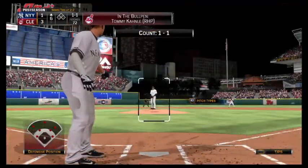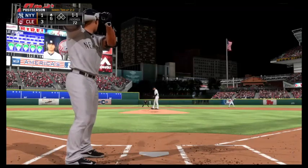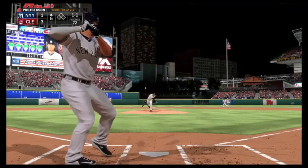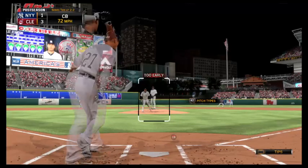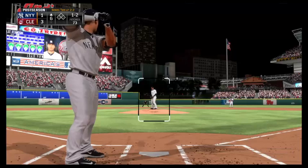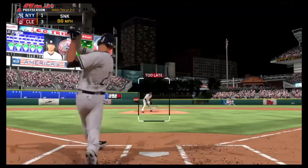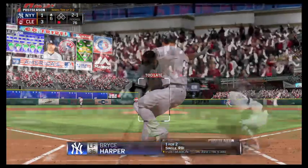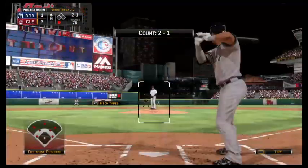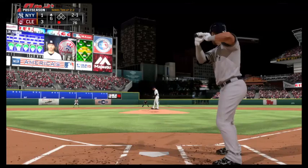Now some movement in the Tribe bullpen as a right-hander starts to loosen up. The 1-1 now from Hudson. And he comes up empty there on a pitch in the dirt and falls behind now 1-2. The pitch. Swing and a miss, and he's got that strikeout pitch working now. That's three in a row for him as there's one away. Bryce Harper will come forward now.